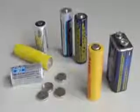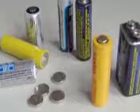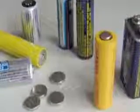The other videos in this presentation explain batteries and show how to construct 2 different types of batteries using common materials. Follow the links on the menu.